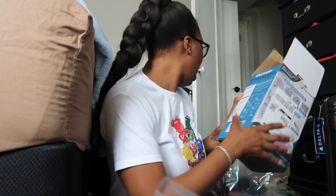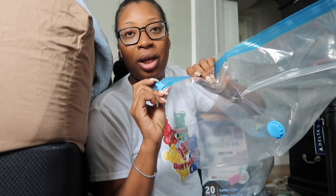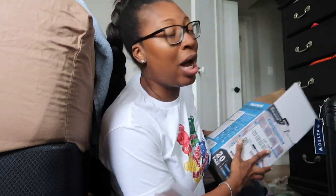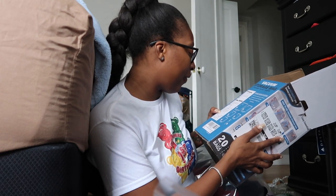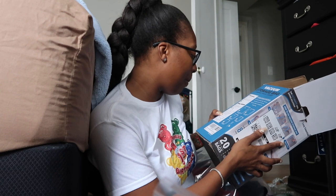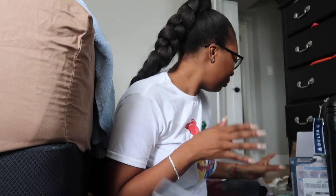Oh, okay. Yeah. Oh, this is the zipper slider, guys. It already comes attached with the zipper slider. I know some of them come with the zipper sliders that are separate. And then it says remove the air valve, vacuum the bag from the vacuum, and then close the valve. Alright, so it seems pretty easy.